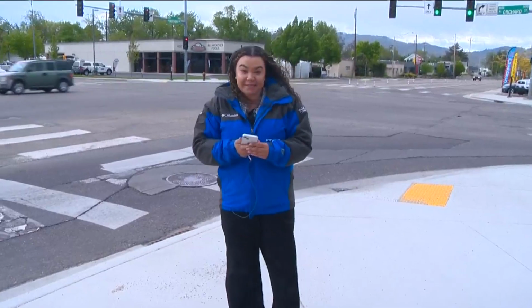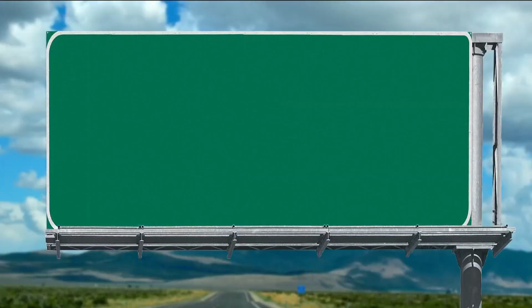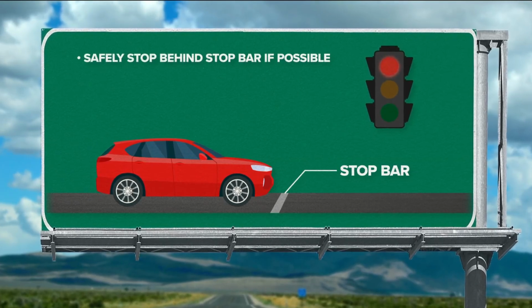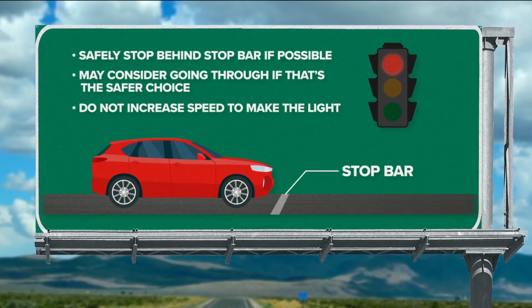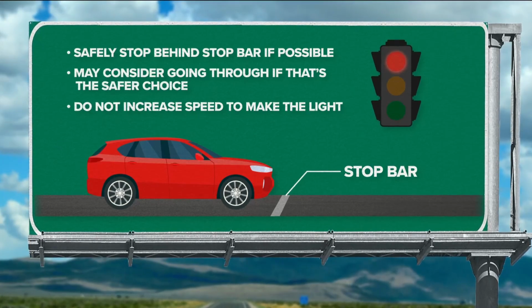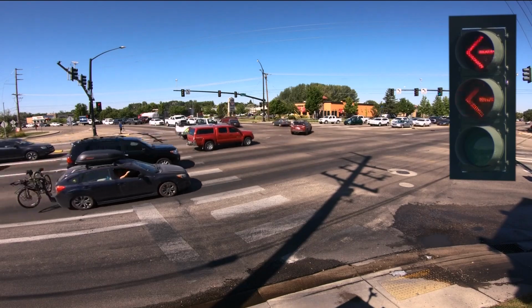Here's what Idaho State Police and Idaho Driving School says you should do. They say when approaching a white stop bar at a yellow light, if you can safely stop behind the stop bar, that's what you should do. If you have to slam on your brakes in order to stop, you may consider going through the intersection if that's the safer choice. But you should not increase your speed to make the light. A good rule of thumb is, as long as you are past that stop line while your vehicle is moving and that light is yellow, then you're good to go.